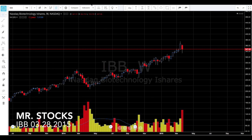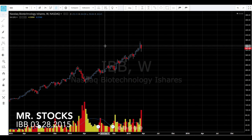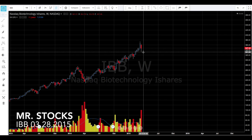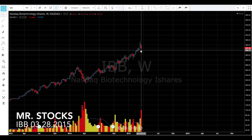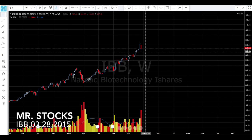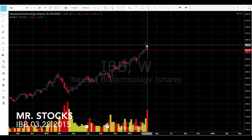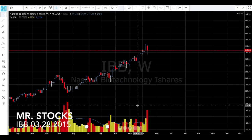Now let's go ahead and take a look at the weekly time frame. Weekly time frame looks pretty solid. I didn't have the 10-day moving average, but a 10-week moving average. The 10-week moving average, it bounced right off of it. The 10-week is almost equivalent to the 50-day moving average. So you see here, it's a bounce off of it, but this candlestick pattern is a little bit bearish on the huge volume here.